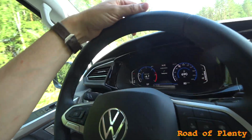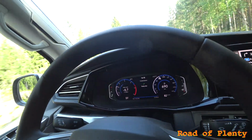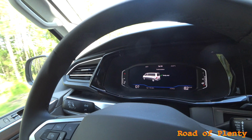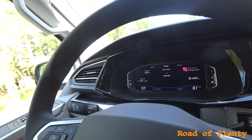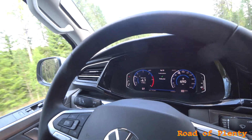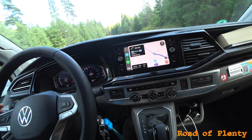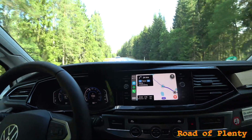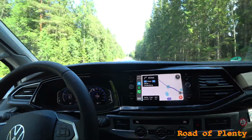I also really like aesthetically the graphics of the instrument cluster. You can change the instrument cluster and have different views. You always have the speedo, of course, but I always prefer the traditional one, so that one I like. I like the feel of everything. Except for the infotainment system, there's no touch sensitive stuff that you need to fiddle around with. So it's really nice.